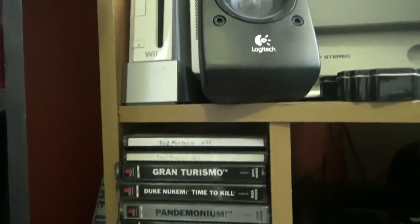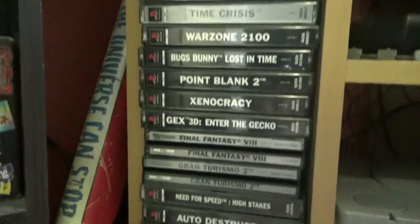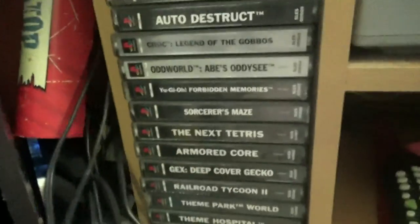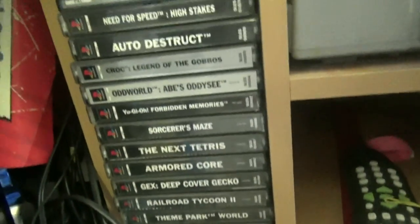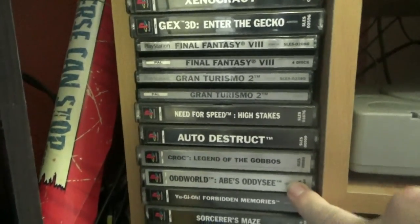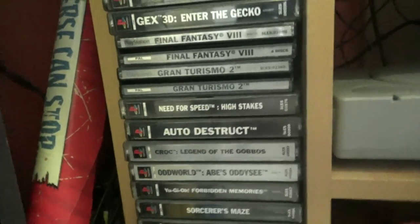PS1 games, first of all. Most of these I got for $5 or less, just because I don't spend that much more in games, and, you know, if you wait, good things will come. And so, yeah, I've got a lot of this cool stuff. I mean, Oddworld, that was actually free. Well, I ended up paying $2 for it, but there was nothing in my wallet, so the kind lady at the thrift store just gave it to me.